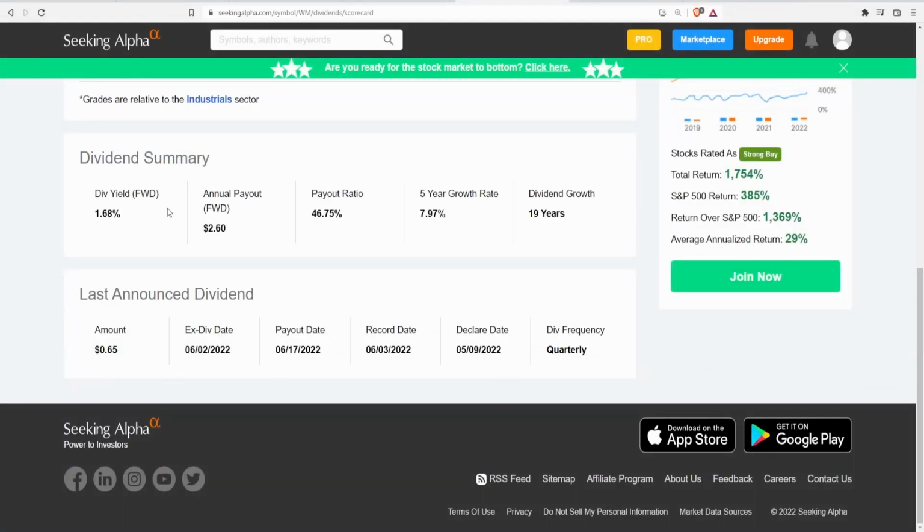Starting off, guys, with the dividend summary. Current dividend yield of 1.68%, which ends up being 65 cents per share for an annual payout of $2.60. The payout ratio is at 46.75%. Now, this payout ratio is not in regards to the cash flow. We're going to take a look at that in just a little bit, but nonetheless, this is still looking fairly good.